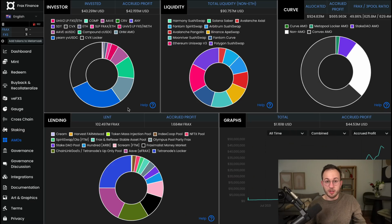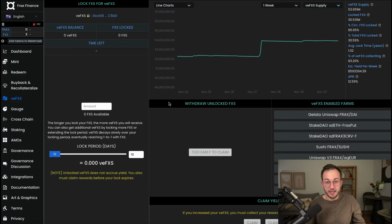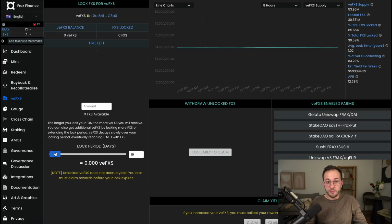That leads me to a new mechanic which was not around when I first covered the project, and that's called veFXS. The ve stands for vote escrowed, and this is similar to Curve's veCRV model if you're familiar with that. Through Frax's veFXS model, users can stake the FXS that they've purchased or earned from farming for a period of up to 4 years. If you lock up your FXS for 4 years, that's the max amount of time, you'll get about a 13% APR as it stands today.